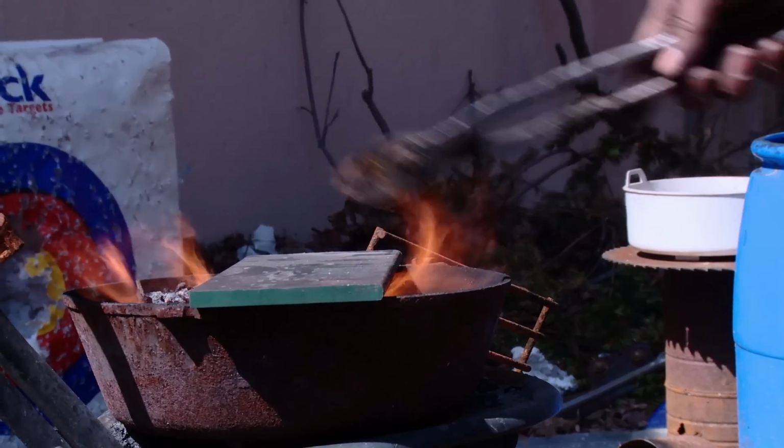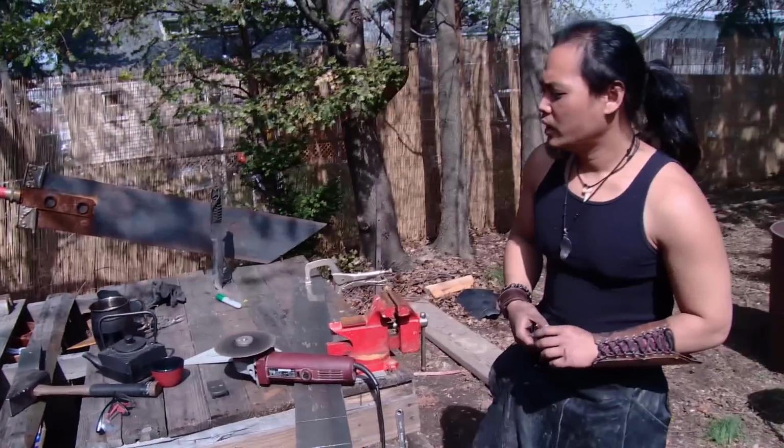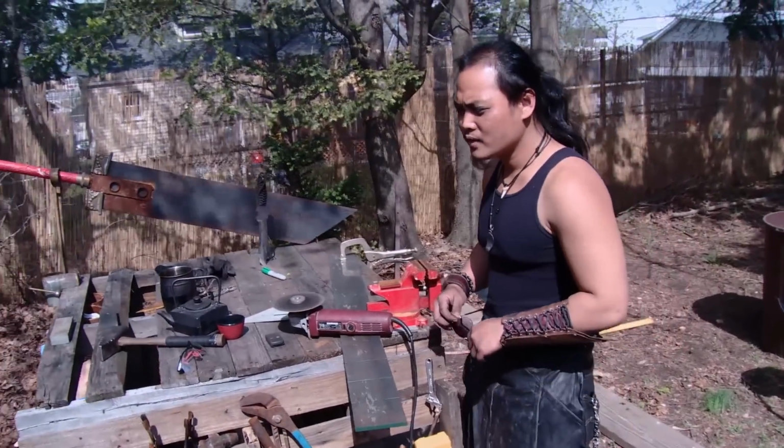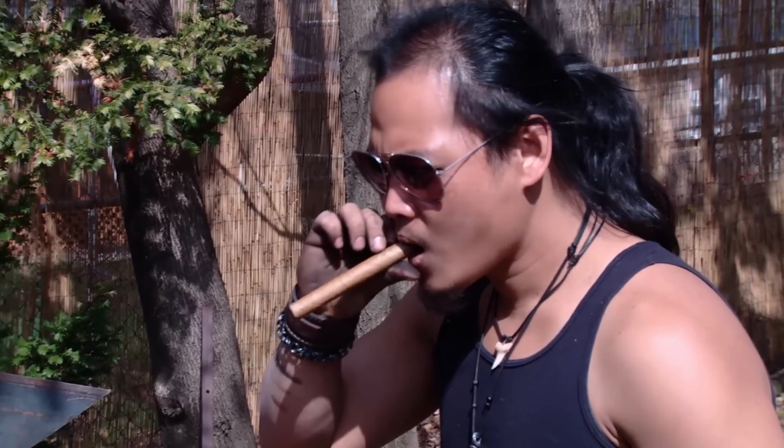I really have no heat because it's so big it doesn't fit in my forge. I had to make some adjustments to remedy that. When you're working with high-powered power tools, you gotta remember safety first. Gotta wear some eye protection and respirator.